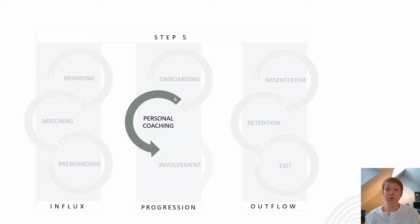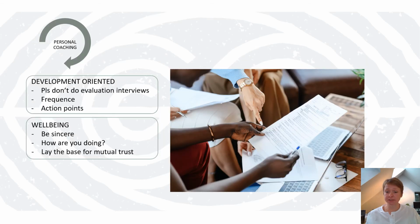You build stronger companies if you encourage people to be their best self. I advise companies to invest in personal coaching and follow-up of their employees. Now, what I mean with personal coaching is not something fancy. It is just giving genuine attention to the ambitions, but also the worries of your employees. Try to schedule regular moments to sit together, and please do not call them evaluation interviews.